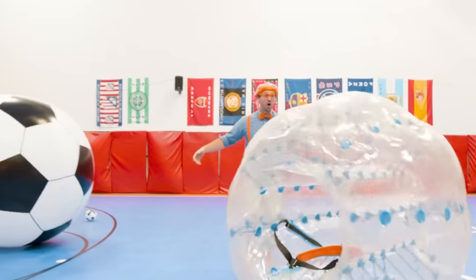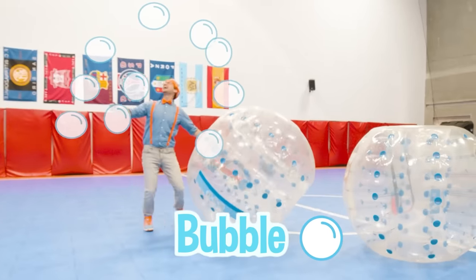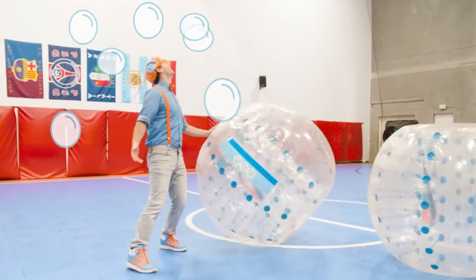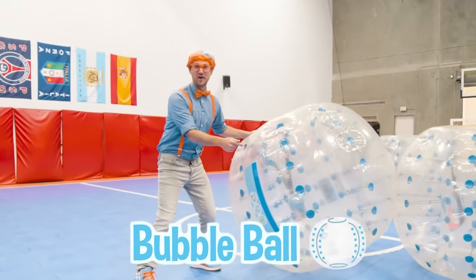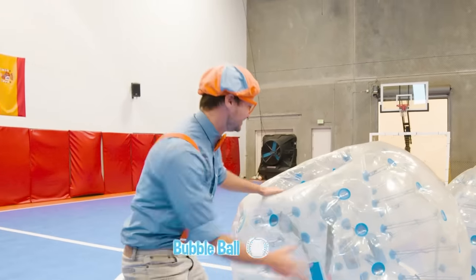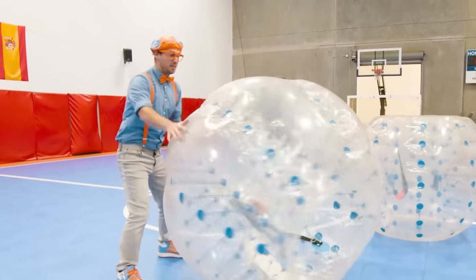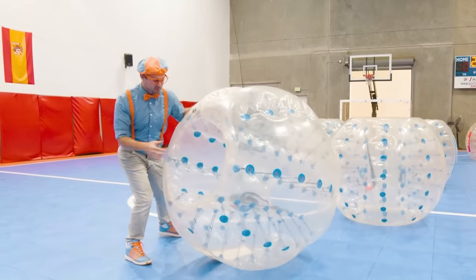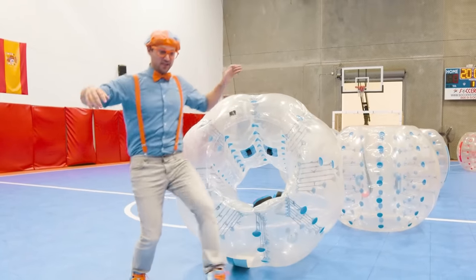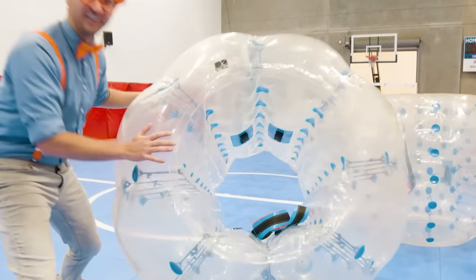What's this? Whoa, it looks like a bubble. Yeah, bubble. Bubble ball. This sport is called bubble ball. It's basically like soccer, football, but you get inside these bubbles with your body, and then you play soccer and football. Check it out.